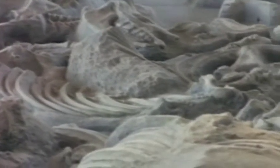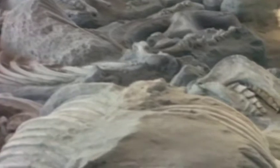Some people call it Rhino Pompeii. Like the ancient Roman city, the Ashfall fossil beds in northeastern Nebraska capture a moment in time. They contain hundreds of fossilized rhinos suspended under a blanket of volcanic ash.